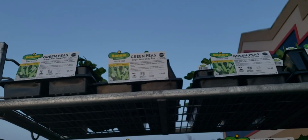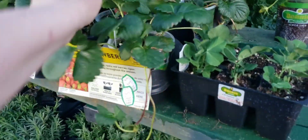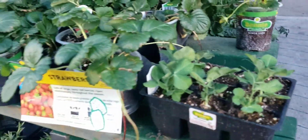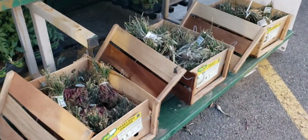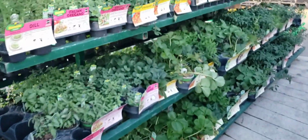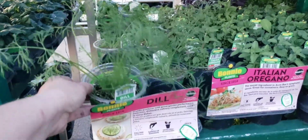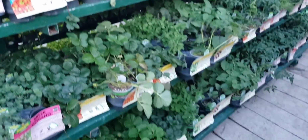I mean, what would you do with 9 banana pepper plants? If you're a small home gardener, I don't know, maybe they can make a smaller package for a cheaper price. So I don't need any strawberries, but I did look. Those look pretty good, I guess. Of course, the prices seem kind of high to me. And then some, looks like those are dried onion sets. And some herbs, but herbs are so easy to grow yourself, and you can just do that from seed, and it's a much more economical thing to do.